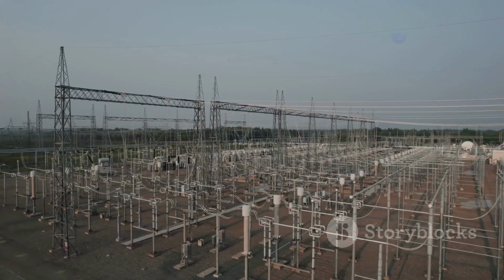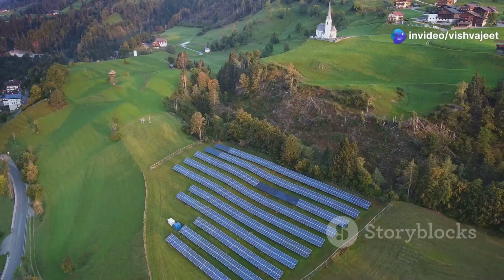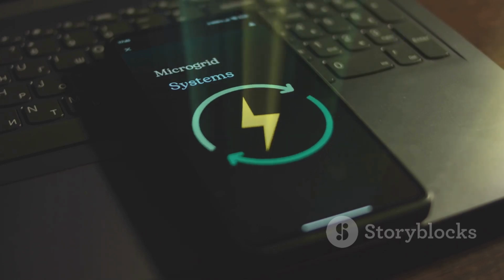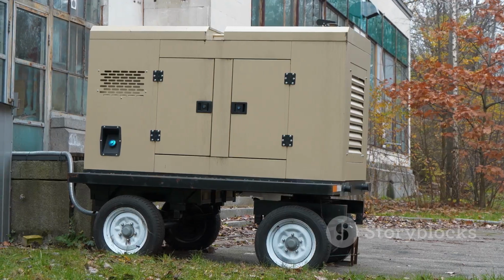These localized grids are designed to provide power to a specific area like a college campus, a hospital, or even a small town. This means they can keep the lights on even when the main grid goes down. Think of it like having a backup generator for your entire community.